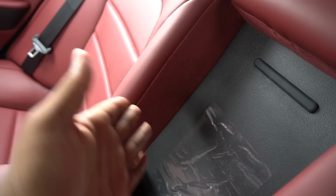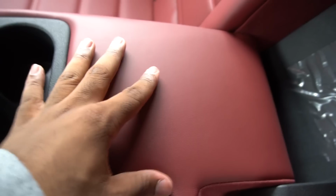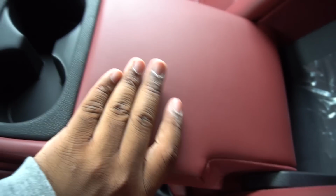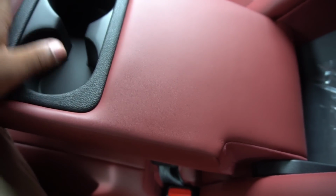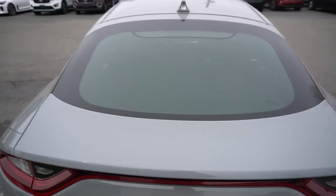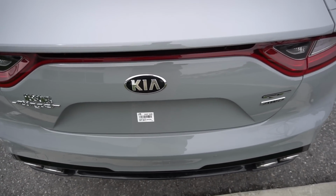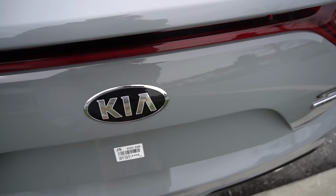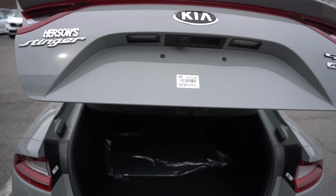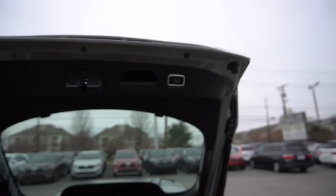Looking at the center armrest, there's no pass-through, especially because the seats fold. But you have 2 cup holders here, and the armrest is actually sort of on the hard side, but not uncomfortable. So in the back of the Stinger, you can either open the trunk by pressing and holding the button on the dash, pressing and holding the button on the key fob, or just clicking the button right here. And like I said, it is a power tailgate. Oh, it actually opens pretty quickly. There's the button to close it.